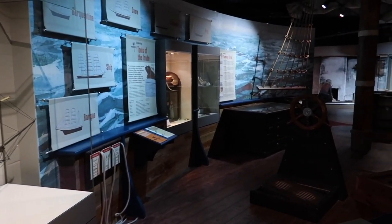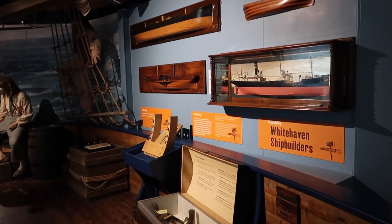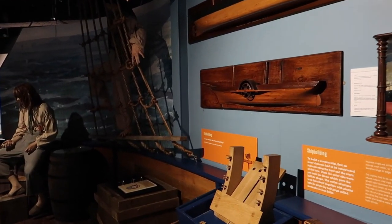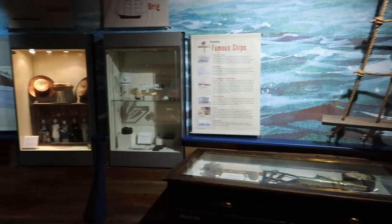Moving around now into shipbuilding and the history of the port. Whitehaven once was one of the biggest ports in the country. I think it was second only to Liverpool by the amount of goods it used to bring in and export. Lots of famous ships built here as well.